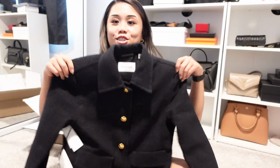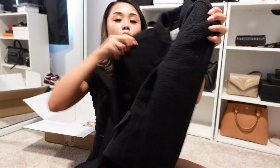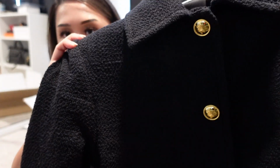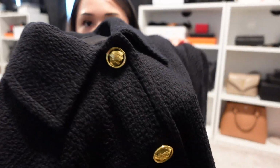The second thing I got is this jacket. I really like the gold buttons. This is the Francis jacket from their Babaton collection. If you take a look at the material, it's kind of like a tweed material. And look at the button.